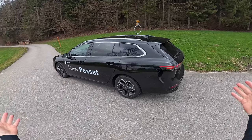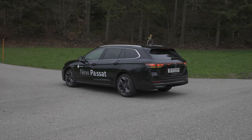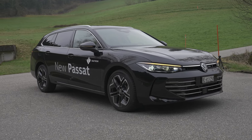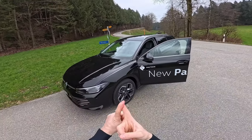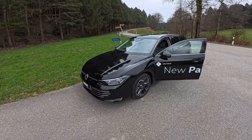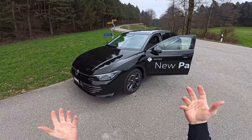Today I'm with a brand new Volkswagen Passat 2024. This is the Variant or estate version, and in this video I want to do the consumption test. This is the diesel version. It comes with a 2-liter diesel engine, 4 cylinders in line, 150 horsepower, and in this video I'm really curious to see what the consumption will be.